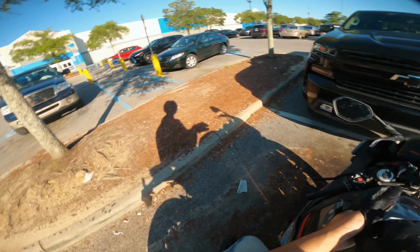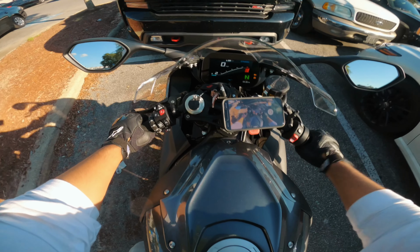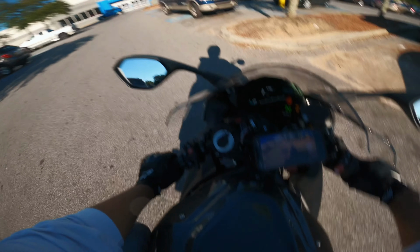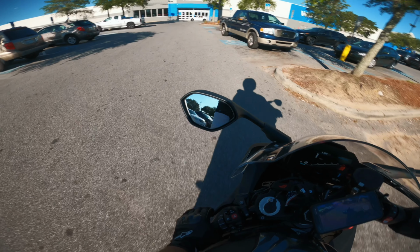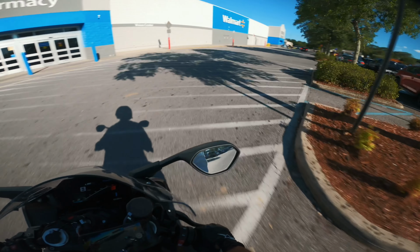Alright, let's get the hell out of here. One thing I do love about this bike, it starts instantly. It doesn't need a crank. It literally just fires up. Unlike the Ducati, it takes a couple seconds for the Duke.